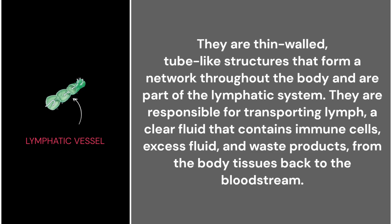34. Lymphatic vessel. They are thin-walled tube-like structures that form a network throughout the body and are part of the lymphatic system. They are responsible for transporting lymph, a clear fluid that contains immune cells, excess fluid, and waste products from the body tissues back to the bloodstream.